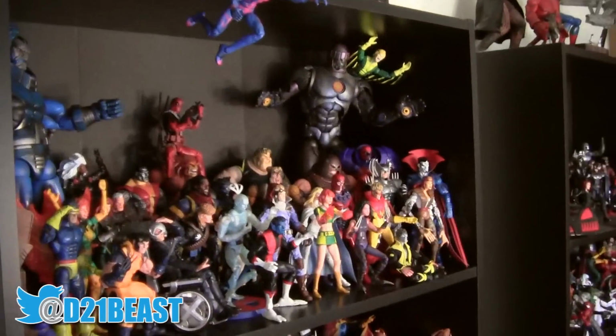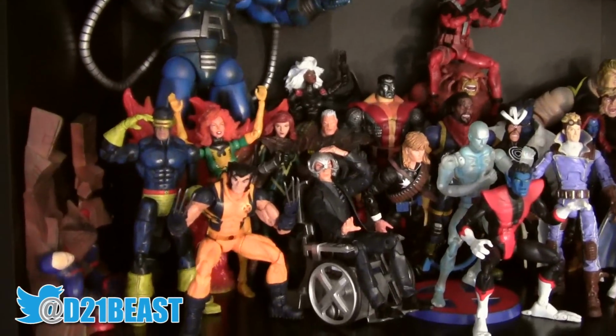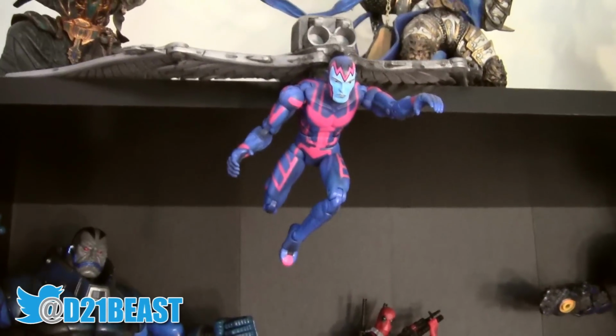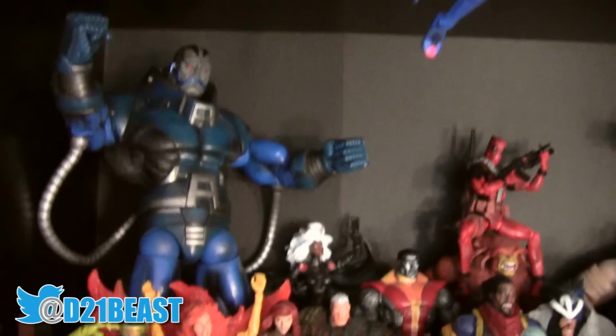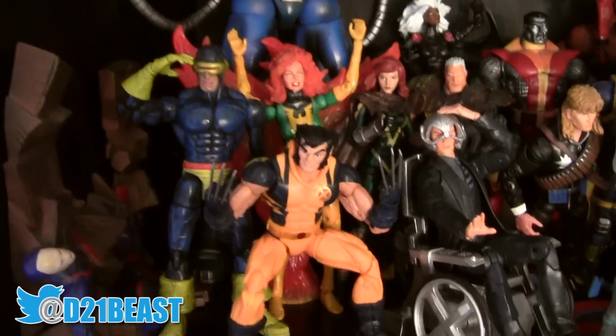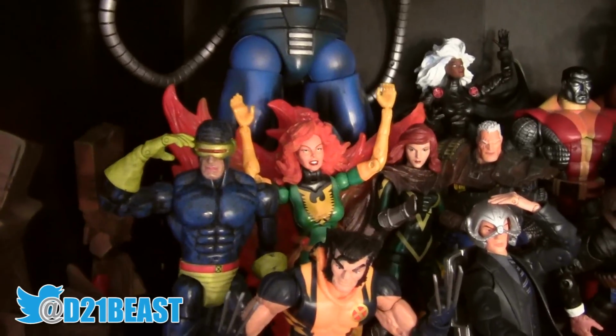And a lot of the figures on this first shelf you guys have seen before. Back when I lived in Missouri, I did an X-Men Legends collection video, so you'll see a few familiar faces here. We've got the X-Men Classics Archangel up top. We've got the Astonishing Wolverine from my reviews, or the Infinite Series Wolverine rather. We've got the 70s Marvel Legends Cyclops and Phoenix.